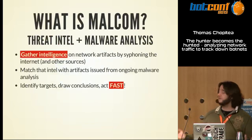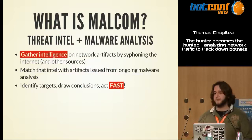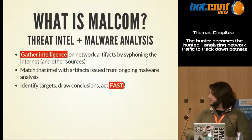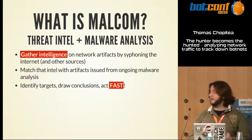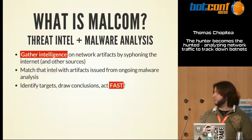So basically, it combines threat intelligence and malware analysis. It leverages both worlds to make actions faster. I can gather intelligence on network artifacts by basically siphoning the whole internet. I don't use sinkholes for that, but I use processes that check mostly blacklists, public lists, etc., in order to get domain names, URLs, IPs, analyze them, correlate them, and build a solid base of intel information. At the same time, it will match that intelligence with whatever artifacts the malware is generating. The aim is to identify the targets for my takedown requests or abuse requests, draw conclusions, okay, is this important, is this not important, and act fast.